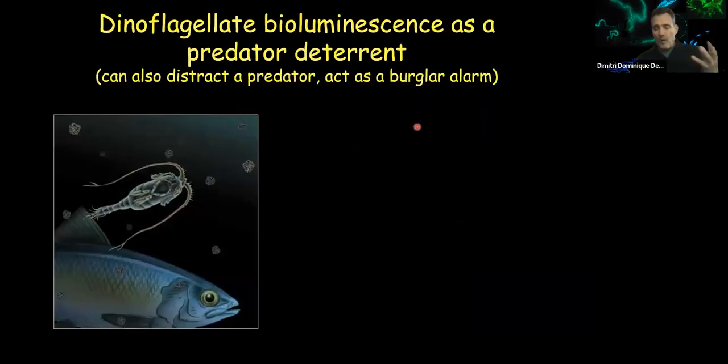So why do they produce that? Well, if you are one little cell like this, and you have all your millions of brothers and sisters, you are almost all identical. And if you are being exposed to a predator that is an ostracod here, a copepod that can eat you, but there is also a fish here that can eat this primary predator, the copepod.